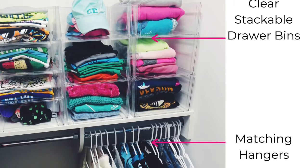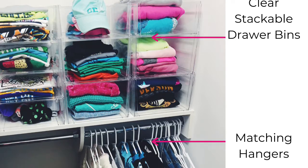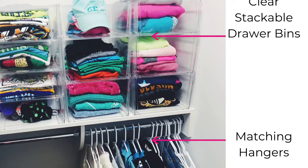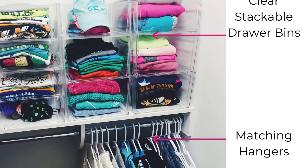So as you can see, we were able to just create more space here. And then they already had that bin there for her shoes, and that worked out well. So we left that. If there's something that you do have that's working well for you, just keep it going. And that's what we did here with this scenario.